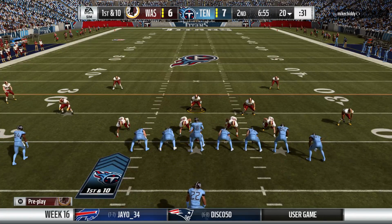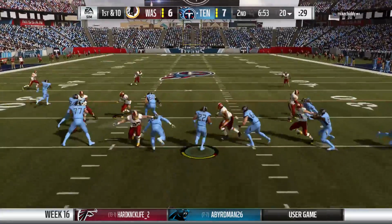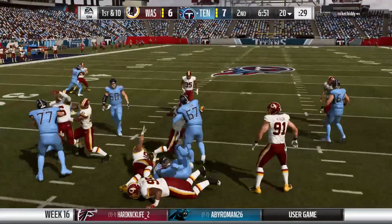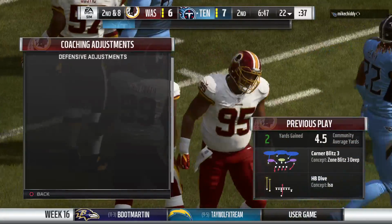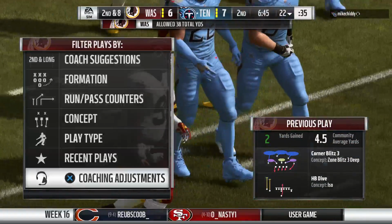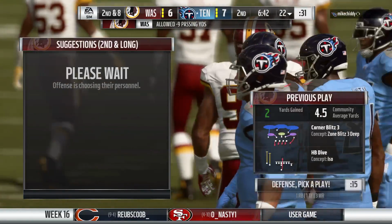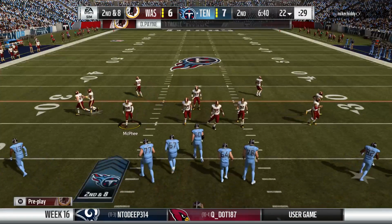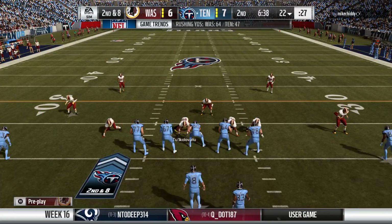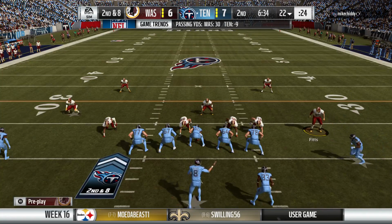And when you start plotting for this drive, when you start thinking to yourself, okay, what are we going to do? You don't go away from what you did before because that worked. But you have to be prepared for wrinkles and counters because you know they'll make some adjustments. 2 yards on the pickup there. It'll be 2nd and 8. They tried a quick hitter inside, but that one was swallowed up, because what they're hoping is those big defensive linemen will take the bait and move laterally and open up a crease that they can run through. Didn't happen on that play.